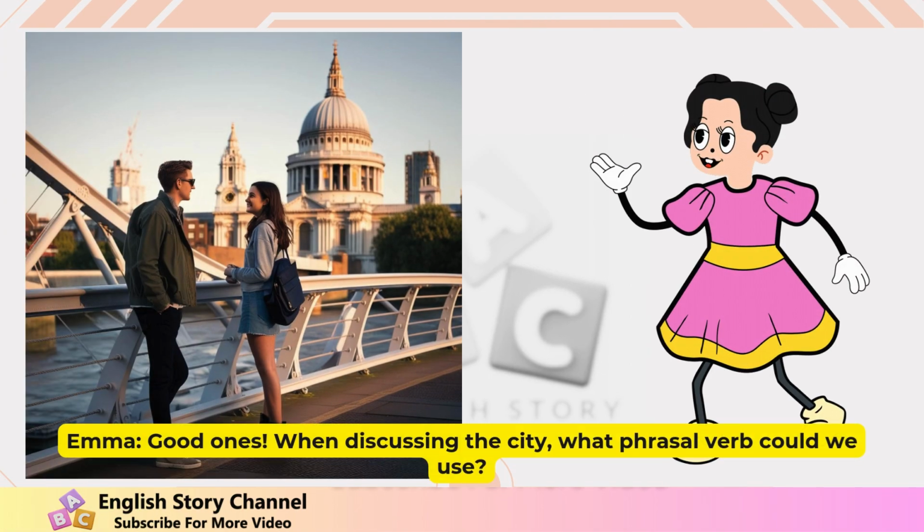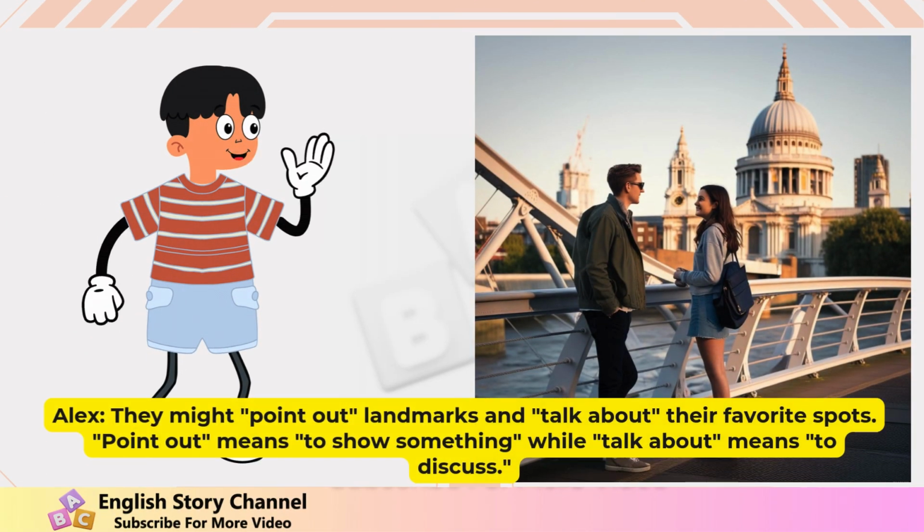Good ones. When discussing the city, what phrasal verb could we use? They might point out landmarks and talk about their favorite spots. Point out means to show something, while talk about means to discuss.